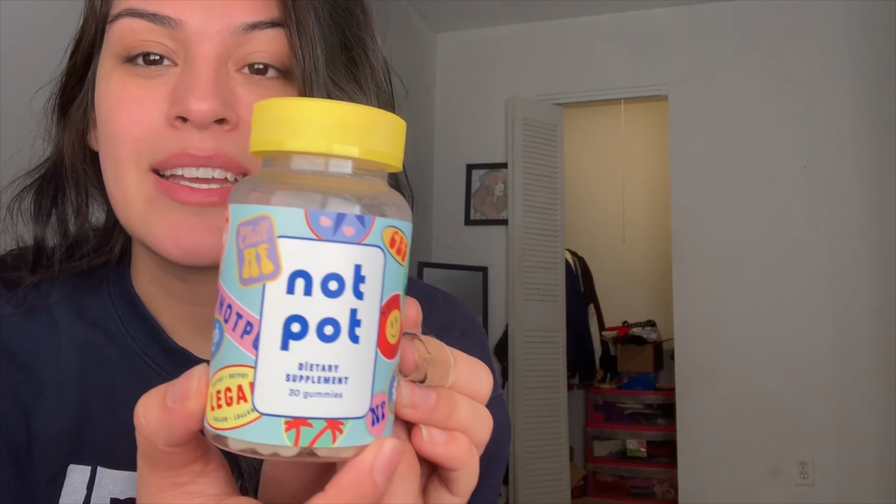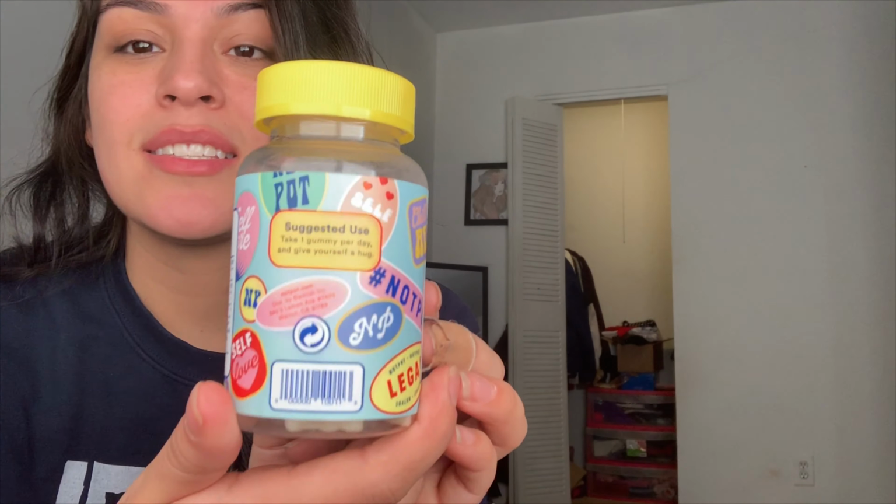They are amazing. So this is what it looks like. On the side it says suggested use, and then it says take one gummy per day and give yourself a hug. I think it all really depends, because some people can take half. It just depends on your body, everyone's different. And also your anxiety, is it severe, is it not too severe? Some people take a half, some people take a whole, some people take two. But I usually take one in the morning or one before bed, and if I'm having really bad anxiety, I'll take 1.5 to 2.